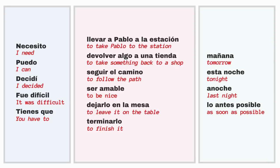How about I can? Puedo. I can take Pablo to the station. Puedo llevar a Pablo a la estación. I can take Pablo to the station tomorrow.